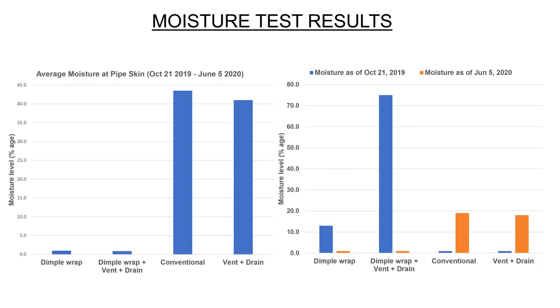So we basically used 4 different configurations. The first configuration was only the perforated dimple wrap itself. The second configuration was the perforated dimple wrap with the vent and drain. The third was the vent and drain only, without any perforated dimple wrap. And the fourth configuration was the conventional closed cladding system without any vent and drain or perforated dimple wrap.